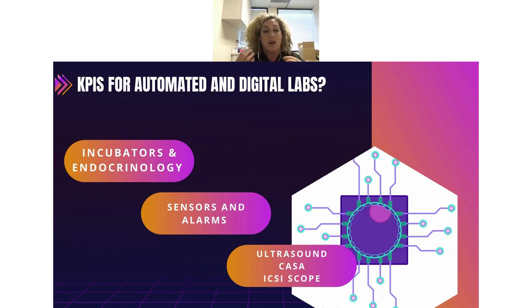So as far as automated instruments go and the digitization of labs, we need to start looking at what our new KPIs are going to be. When every single piece of hardware around you is automated and it's doing a lot of the analysis work that used to be done by people, what will our new KPIs be and what will our new competencies be?